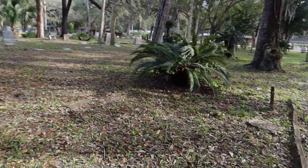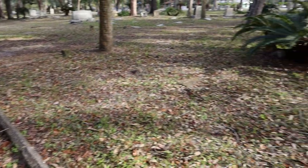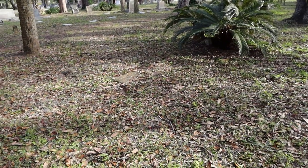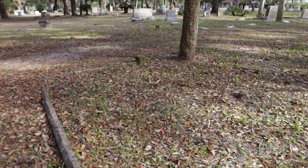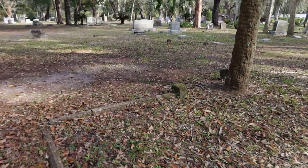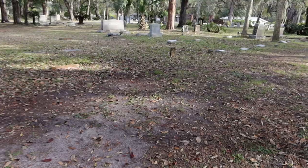Here's another one of these, like it's basically sectioned off from the rest of the cemetery, but this one actually does have some stones there, like plaques with names on it, unlike the other one that we found over there. So I'm just not sure if they never got around to putting markers there. I don't know what's happening with that.